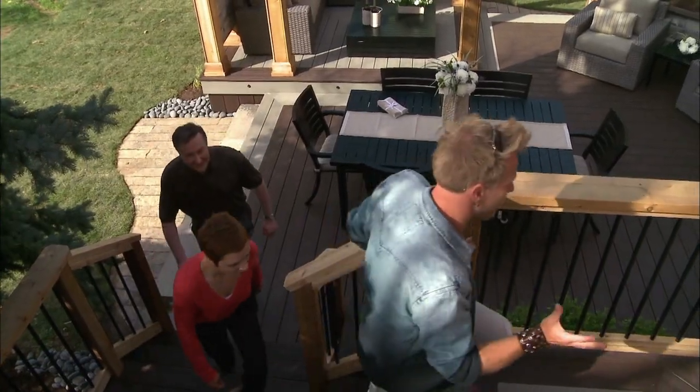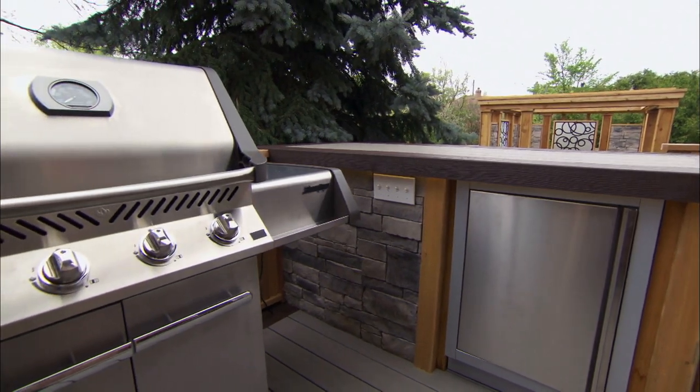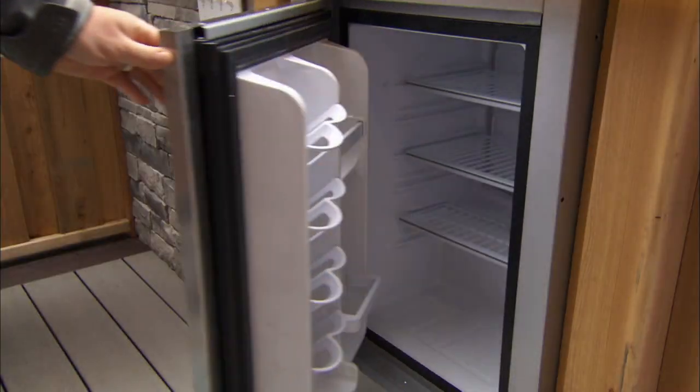And your new outdoor kitchen zone. Wow. Look at that. And, you know, it has an outdoor fridge. Yeah, and that's where we keep all the necessary stuff. All the necessary stuff. That's terrific.